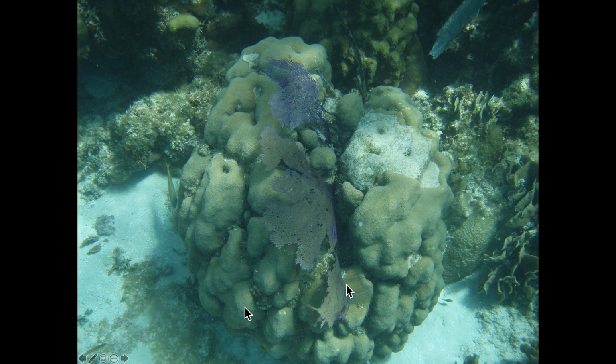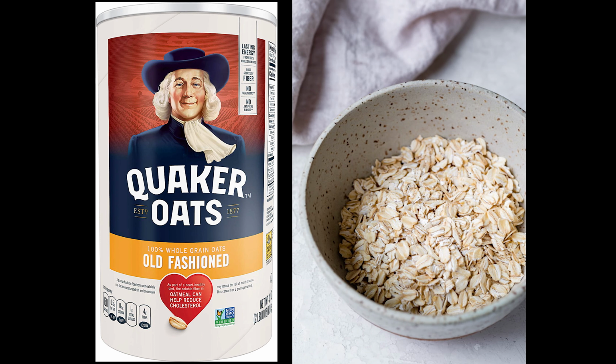Here we have a close-up of a brain coral that again looks eroded, and it's surrounded by bits and pieces of corals and algae. All this debris here. If you were to scoop this up, it would look like oatmeal flakes.